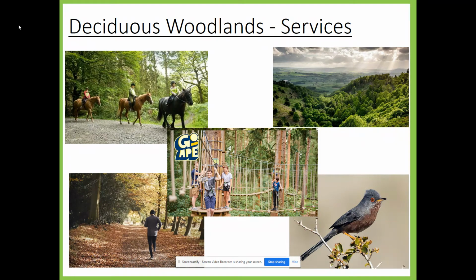Go Ape is an example of how woodlands can be used for more organised activities. Go Ape is where you can go on things like aerial tree treks, walkways, and zip wires. They've currently got around 30,000 users per year across its UK sites. But also you've got other activities like paintballing, which can take place in deciduous woodlands.